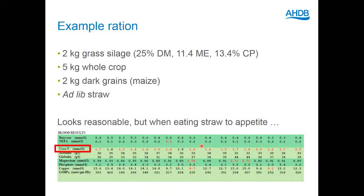So looking at an example ration that illustrates this point a little bit, this would be not an uncommon type of ration around where we are up in Edinburgh. A couple of kilos of reasonable quality grass silage at 25% dry matter and 13% protein, 5 kilos of whole crop, and then a couple of kilos of dark grains, with cows being allowed to eat straw ad lib. So that ration on paper looks reasonable, but when you actually adjust that for the cows eating to appetite, then this actually comes up to be limiting in terms of protein. It dips below that 9% minimum recommended.